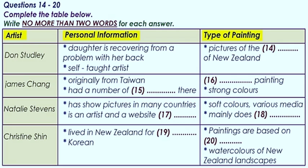One relative newcomer to New Zealand is James Chang, who came here from Taiwan 9 years ago at the age of 56. Mr. Chang had 13 exhibitions in Taiwan before he came to live here in Christchurch, so he's a well-established artist, and art has been a lifelong passion for him. His paintings are certainly worth looking at. If you like abstract pictures with strong colour schemes, you'll love them.